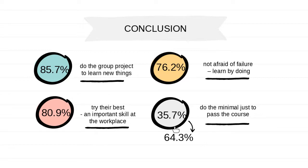Lastly, it is actually interesting to see that 35.7% of students admit that they do the minimum just to pass the course, as this design thinking course is just a pass or fail, which the pointer will not calculate as a CGPA. But 64.3% of students are actually very committed to complete the design thinking projects.